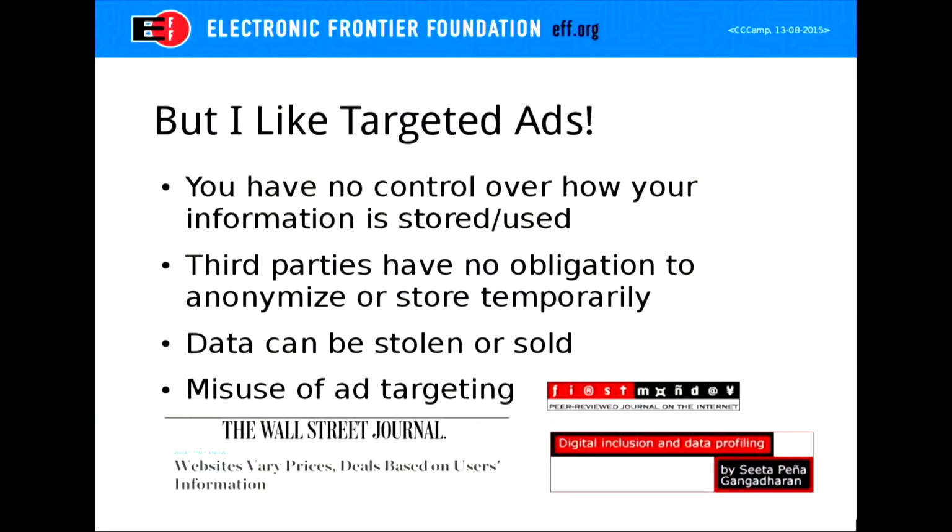So you may say, oh, but I like targeted ads. I hate it when I get ads for things I don't care about. It's really nice to have targeted ads. But these third parties, as I said before, there's no rules to what they do with your information. So they don't need to anonymize it, and they can store it for however long they want. They can sell it to whoever they want for whatever they want. And you have no idea what they have and what they're going to do with it.